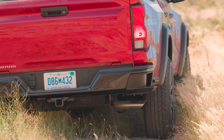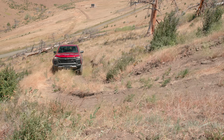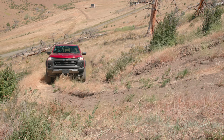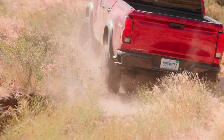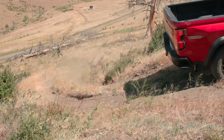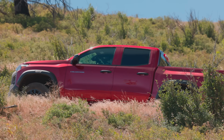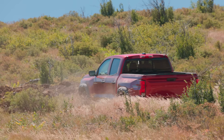Okay, so here we're in 4 low. I'm going to make sure that we're in an off-road mode. We are. Okay, and let's send it. Now this is very steep. It's a little soft, but it's not too bad. It's firmed up over the year, but it's still kind of tricky to get up. That G80 is going to work in the back. Oh, and up we go. No problem. And let's climb out. Up we go.